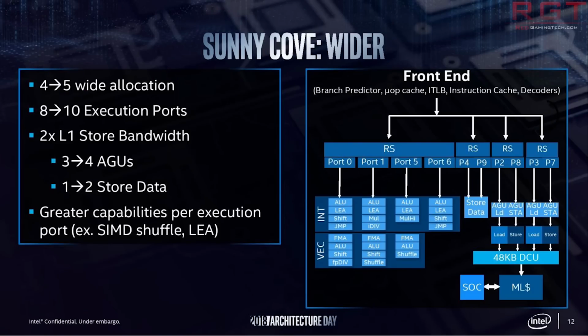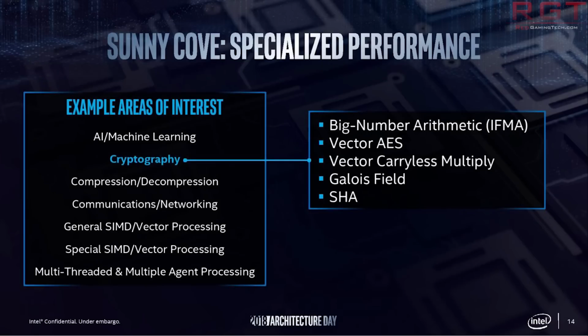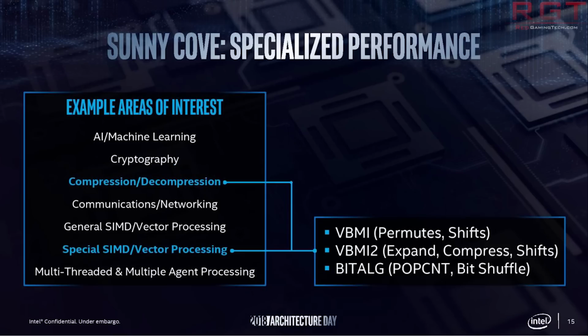Now, before I get into specs and all that sort of stuff that they may or may not have discussed, we do have an official blurb where they said, quote, Intel introduced Sunny Cove, Intel's next generation CPU microarchitecture designed to increase performance per clock and power efficiency for general purpose computing tasks and include new features to accelerate special purpose computing tasks like AI and cryptography. Sunny Cove will be the basis for Intel's next generation server, Xeon, and client Intel Core processors later next year.